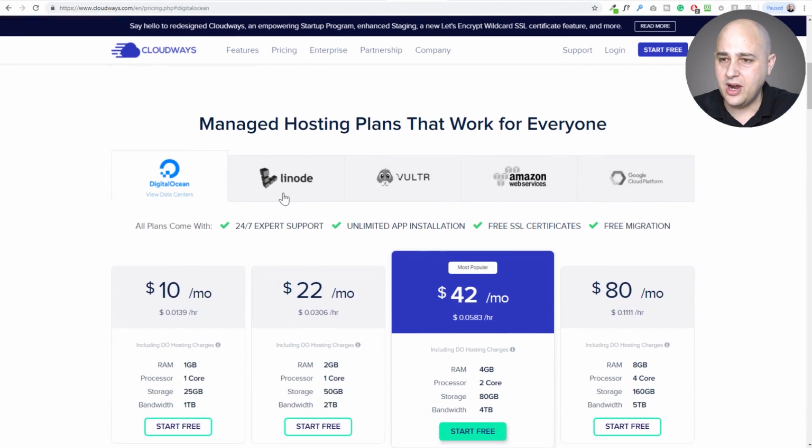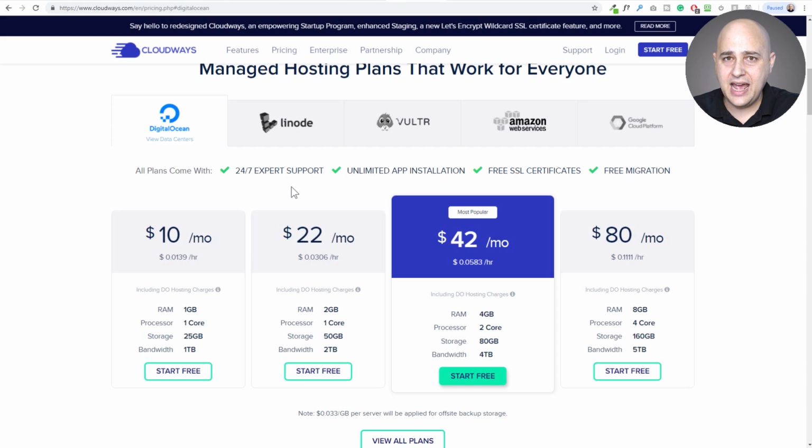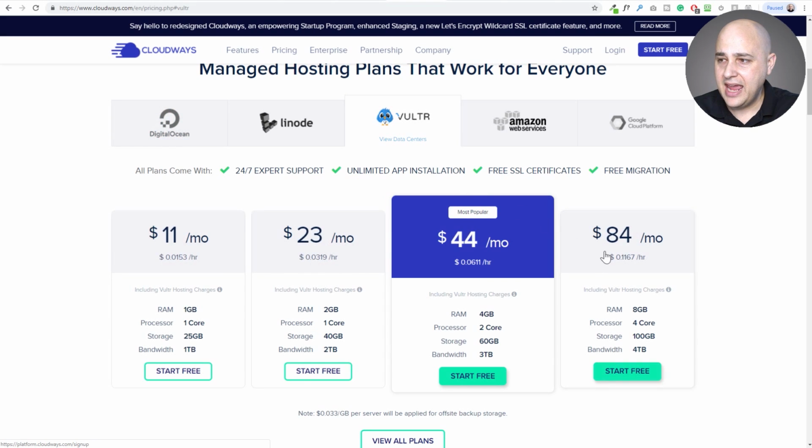Okay, so let's go ahead. I just showed you some of the pricing. I'll tell you right now that for me, WPCrafter, my website, I have it on Vultr right here, and I'm using this $84 per month plan. So I pay for that.